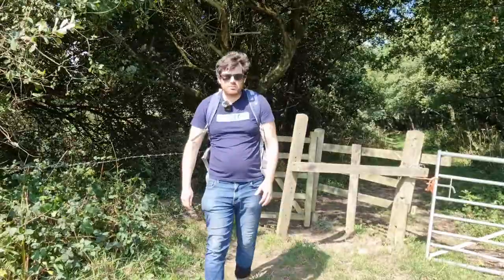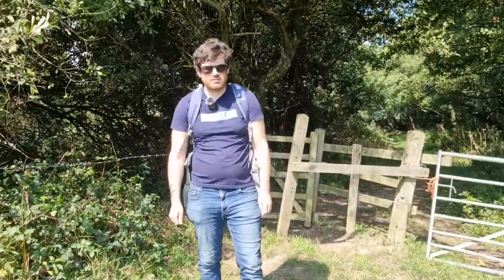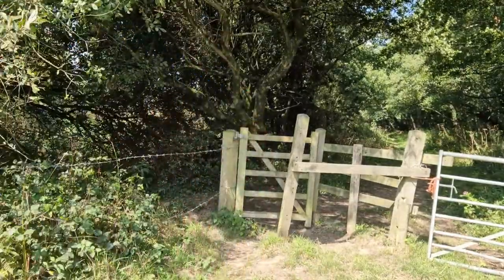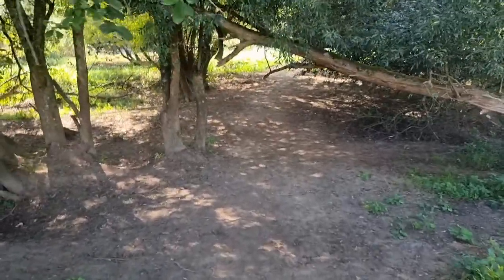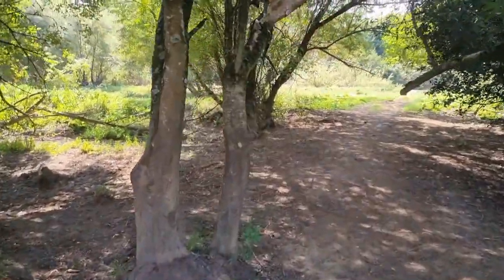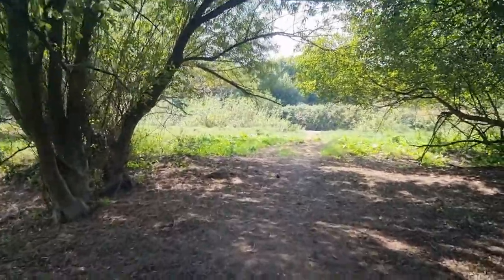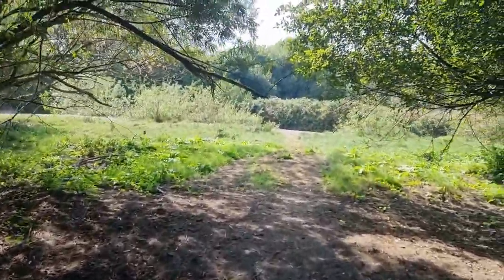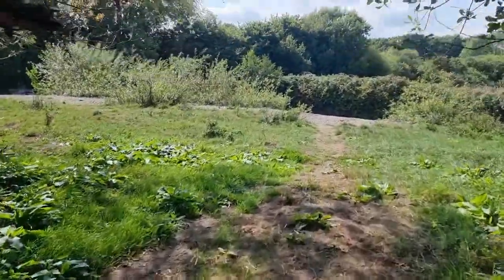Be good to try and find somewhere to eat. I'm getting a bit peckish now, so if we can find somewhere next to the River Teign, that would be great, wouldn't it? Oh, I might have found somewhere to go actually. Let's have a look under here. Looks like it's well worn, this area, so maybe we will be able to sit down here. Looking promising, isn't it?